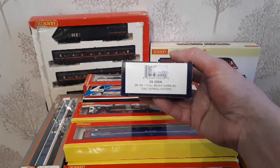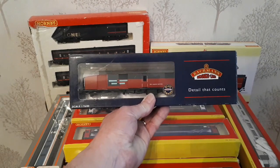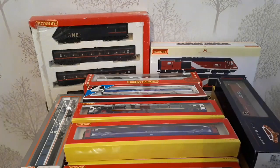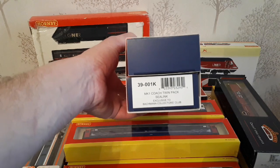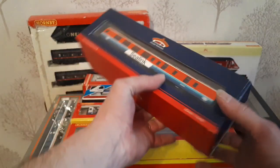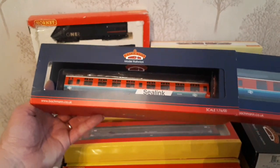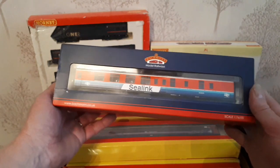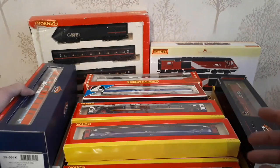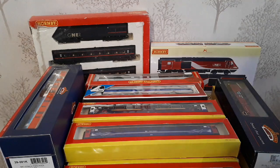And 39200A, Mark 1 full brake Super BG in the full RES livery. And I think possibly the last one of my special Bachmann twin packs, 39001K, which is the twin C-Link pack. So I think that gives me a rake of something like 5 or 7 with the C-Link and the hover speed. So that should look quite nice with the Gatwick Express loco in the last video.